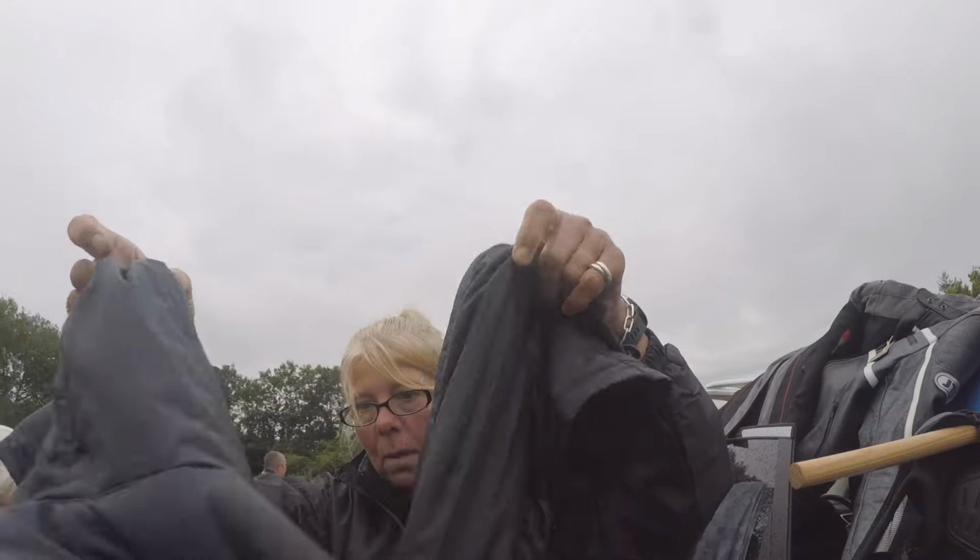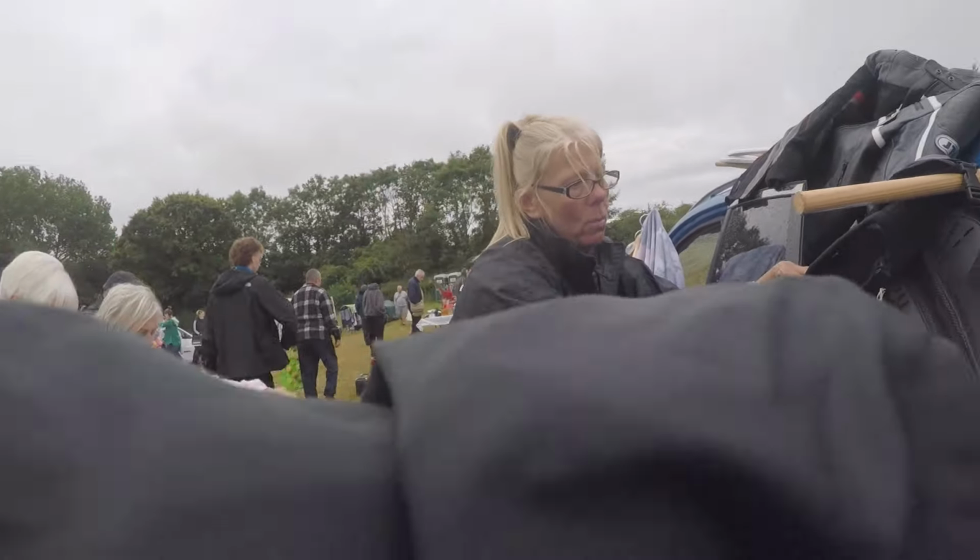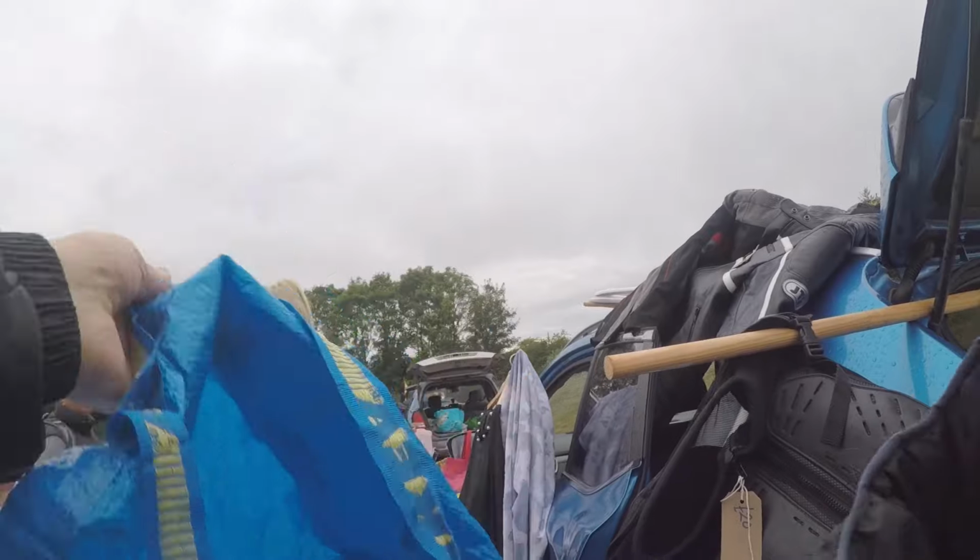I think so. I think it's three bits there. One, two, three. £7? Yeah, it's fine. Thank you. Do you want a bag? That's right, I've got one. What's the bits up the top there? £20, motorbike armour. Motorbike jacket. Okay, cool.